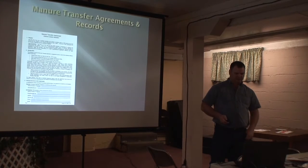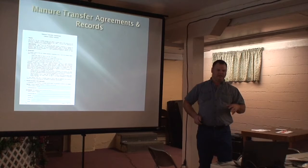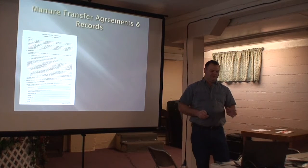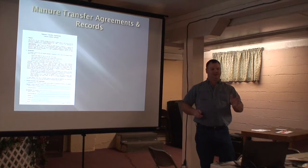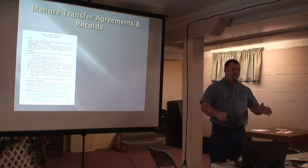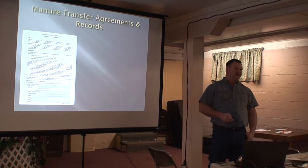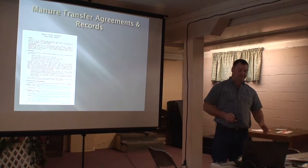Again, the EC one is already talked about. Manure transfer is something that we put these big papers into your farm plan about. How do you get rid of some of this manure, or export it off your farm if you have excess manure? It's a long legal document, your farm plan, and then we started making these manure agreements a little bit more defensible, I guess is the right word.